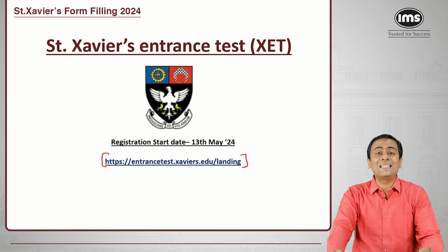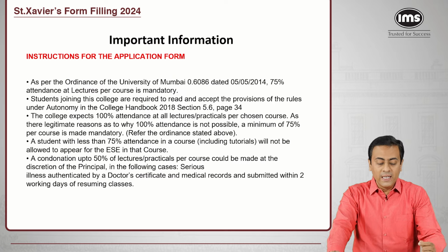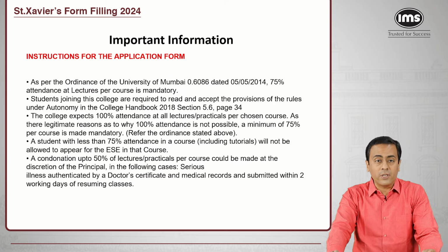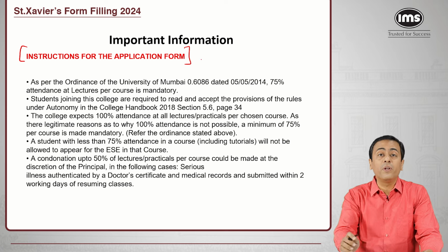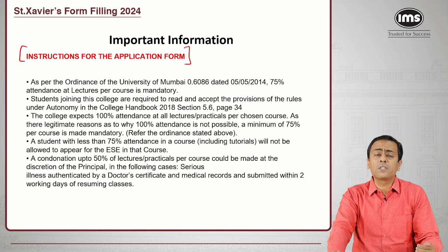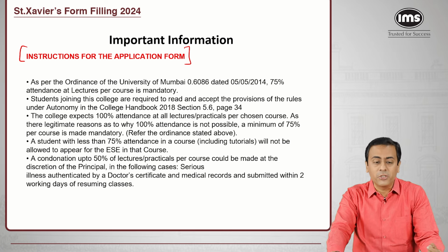Now before we see the step-by-step form filling video, let us see a few important instructions. This is very important for all the students. Before they start filling up the form, please make sure that they go through the entire instruction which talks about the attendance, ragging and a few other things. This is the minimum attendance required. Make sure you go through all the instructions before you hit the application link page.